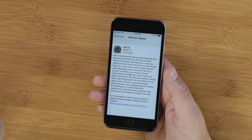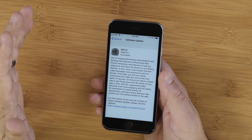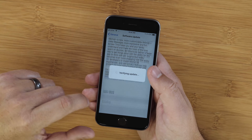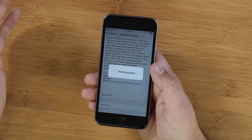So when the update is done downloading and processing, it's going to prompt you to install, and there should be a countdown that's just going to happen. If that doesn't take place, you can scroll down to the bottom and tap on install. It's going to verify the update and start processing it.